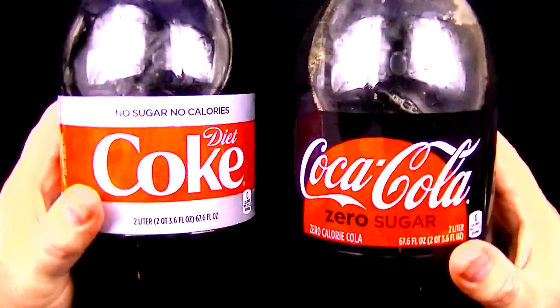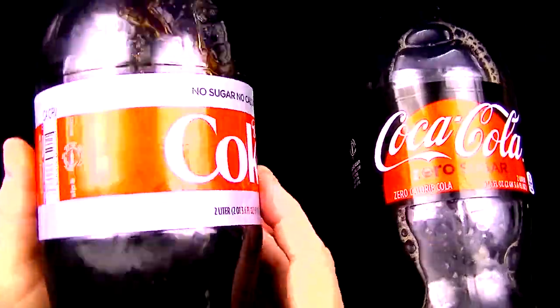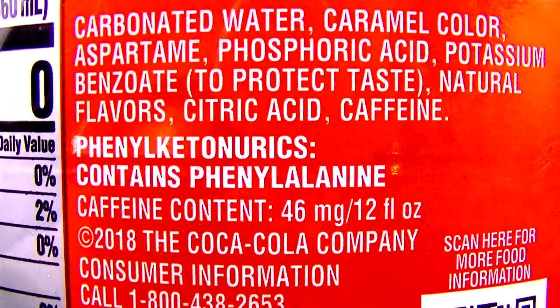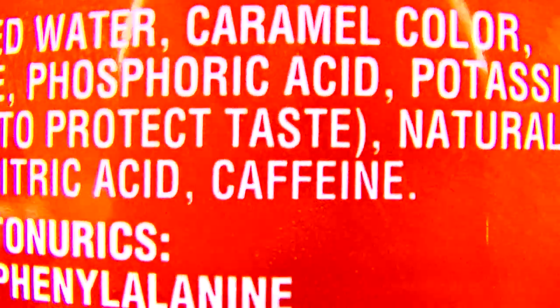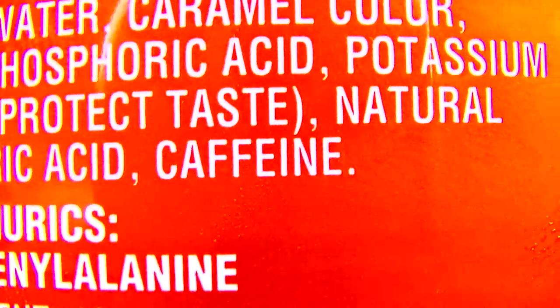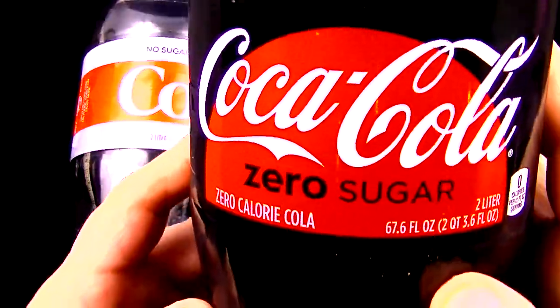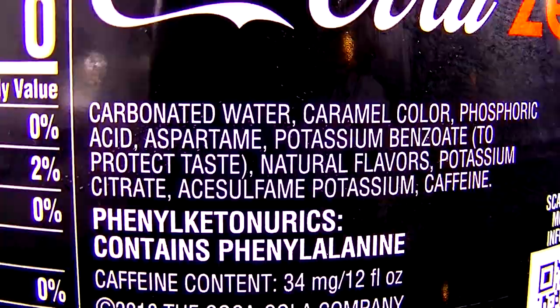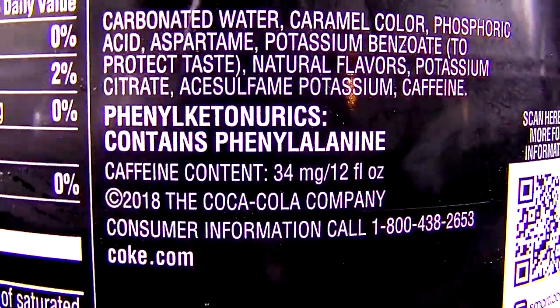So for many people, the ingredients are also very important. Let's look at the Diet Coke and see what's in this. Carbonated water, the main ingredient, and of course the most important ingredient is the caffeine. What can I say? I'm addicted. Well, let's see what's in the Coca-Cola Zero Sugar. Obviously, the main ingredient is also going to be carbonated water. It looks like the same kind of stuff.